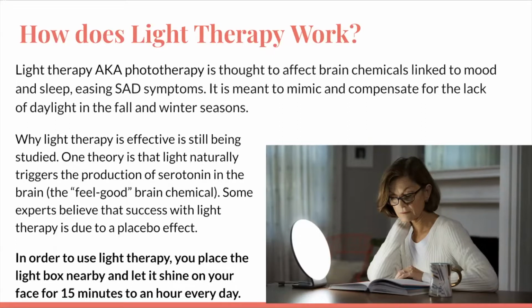Why light therapy is effective is still being studied and explored, though there is one theory that states that light naturally triggers the production of serotonin in the brain, and serotonin is the feel-good brain chemical. Some experts believe that success with light therapy is due to the placebo effect as well. In order to use light therapy, you place the light box nearby and let it shine on your face for 15 minutes to an hour every day.